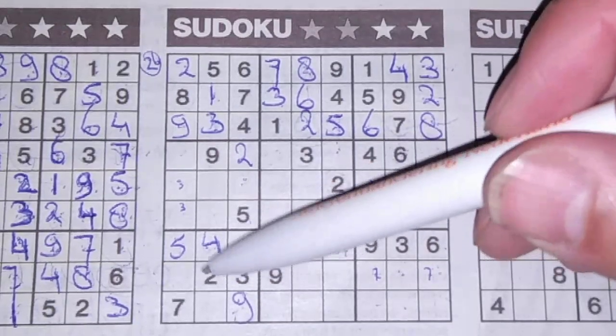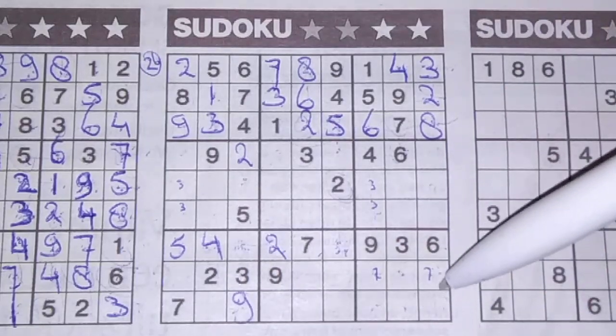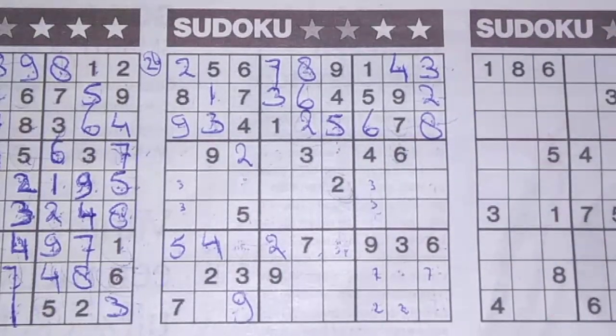Two in this row, 2 in the row below. So in the last row, the only 3 places for the 2, here or there. We see here 2, no 2 there. 2 could be here, could be there.